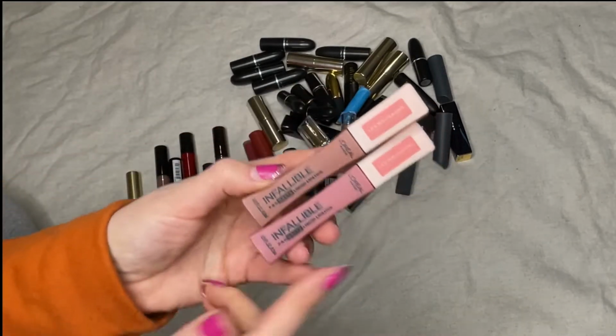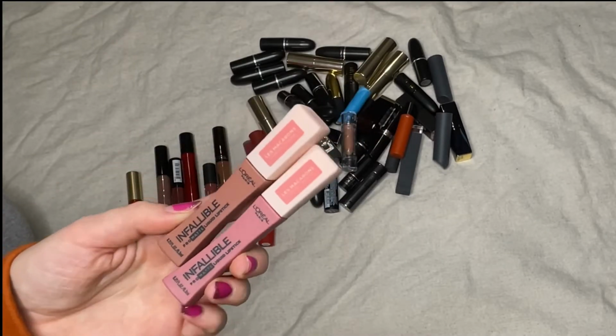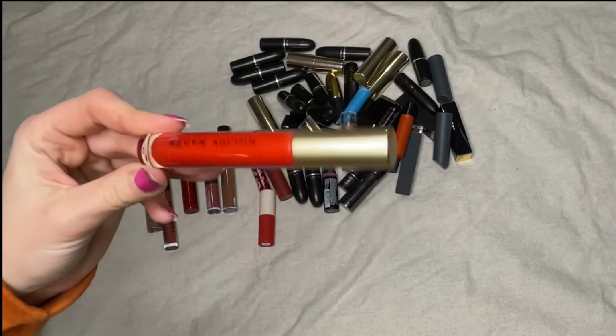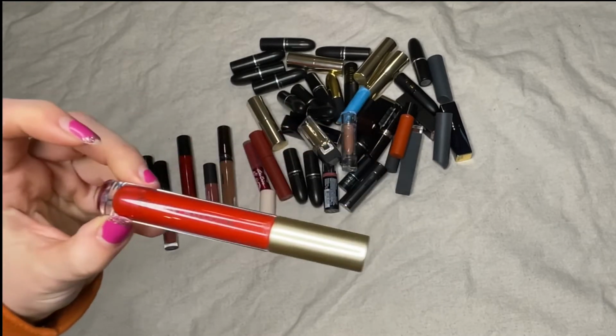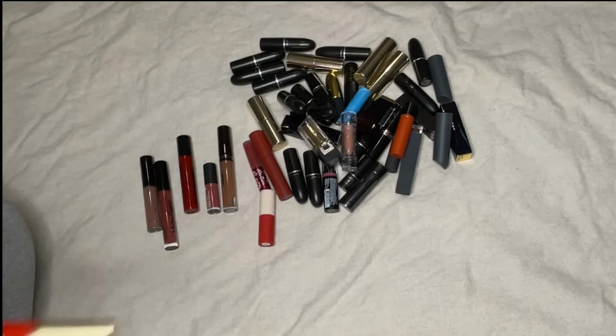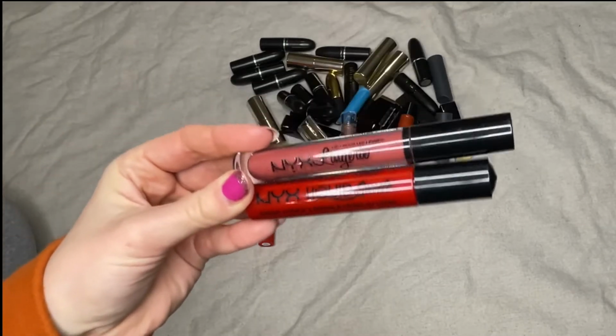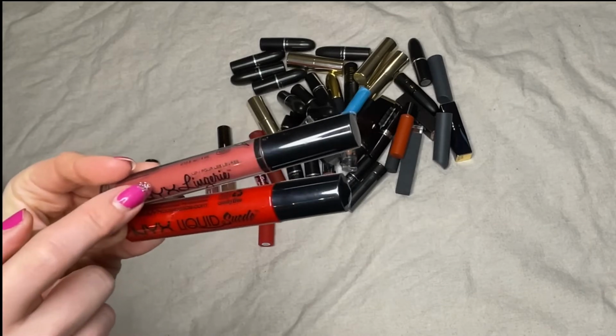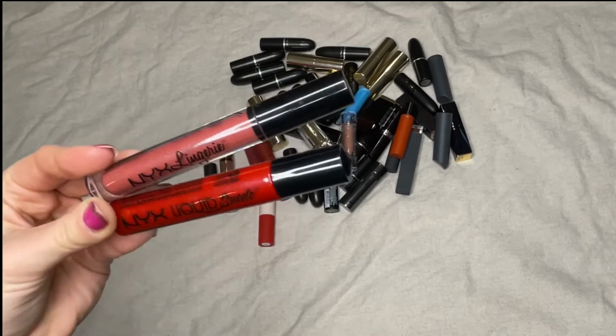A couple from L'Oreal that are just a bit on the old side, so I'm gonna toss these. I have one from Kevin Aucoin. I feel like their products break down pretty quickly. As you can see, this one's already breaking down, so I'm gonna toss this one. We have two of the NYX liquid lipstick products. I am gonna pass on these. I've had this one for probably 3 or 4 years, and this one even longer, so time to go.